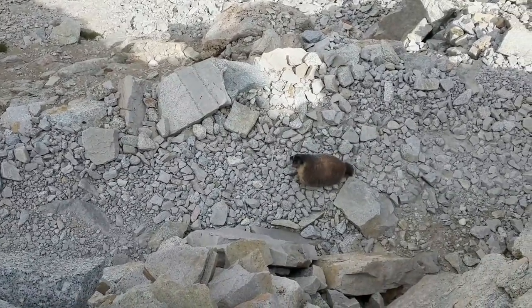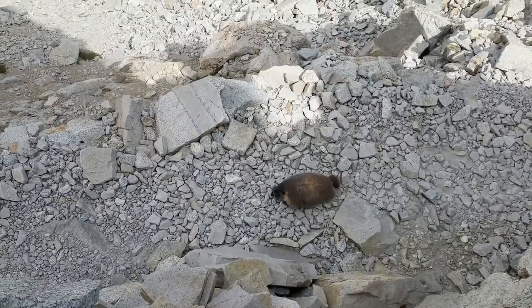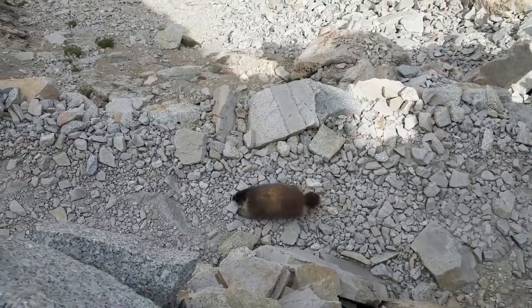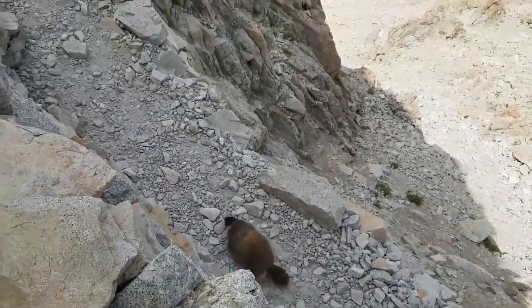Look at the size of that marmot. He's huge. Fat little guy.